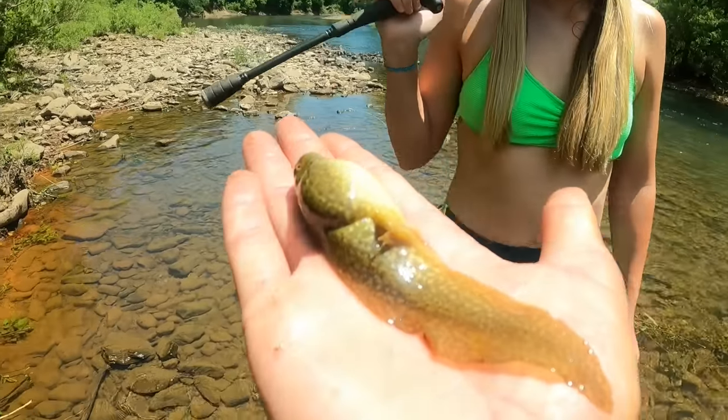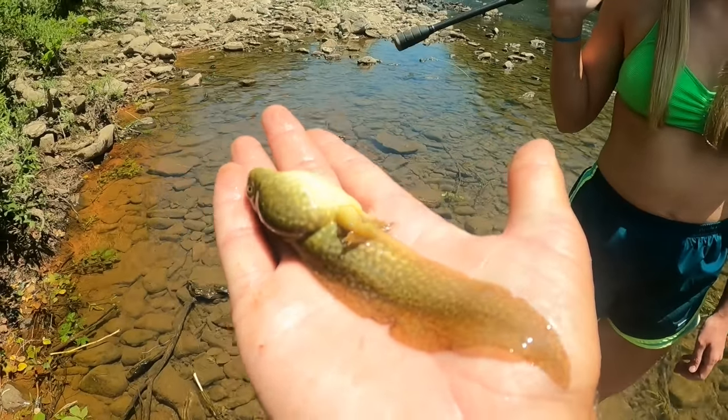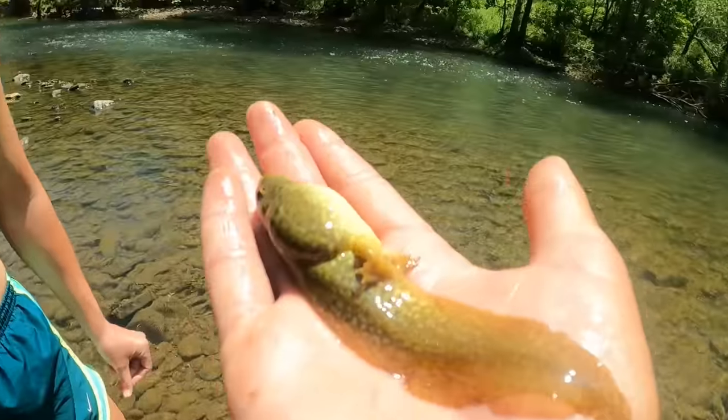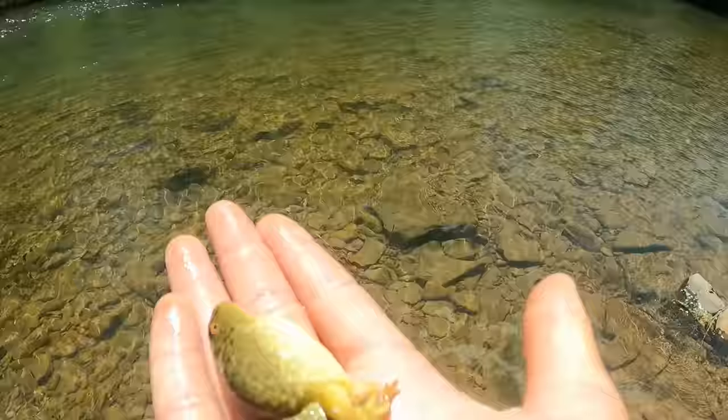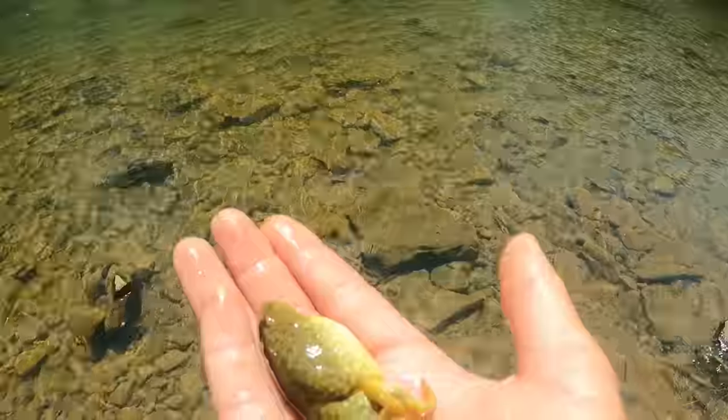Wow, do we have any baits that look like giant tadpoles? We can match the hatch for real out here. I saw a bunch of them. That is crazy. There's one sitting right there. They are literally everywhere. Big. He's like, hey, can you put me back? I'm like, yeah, I got you, bro.